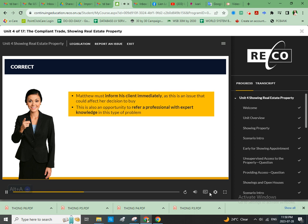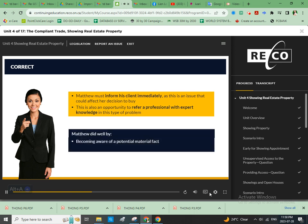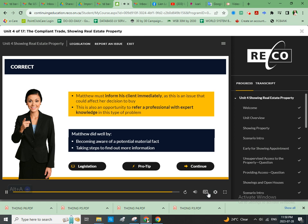By being vigilant during the showing, Matthew became aware of a potential material fact and took steps to find out more information from the seller's representative. For Matthew to be fully compliant with this section of the Code, the next step is to disclose material facts to his client at the earliest possible opportunity. Click the Legislation or Pro Tip buttons to learn more, or click the Continue button for the next scenario.